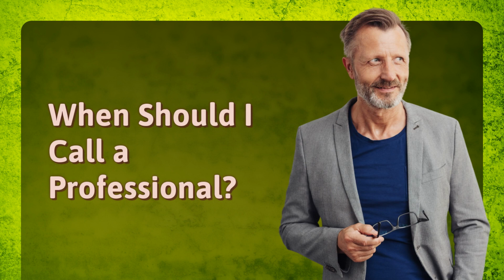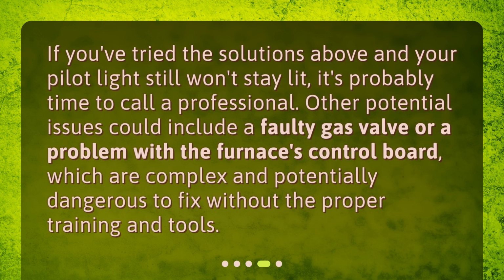When should I call a professional? If you've tried the solutions above and your pilot light still won't stay lit, it's probably time to call a professional. Other potential issues could include a faulty gas valve or a problem with the furnace's control board, which are complex and potentially dangerous to fix without the proper training and tools.